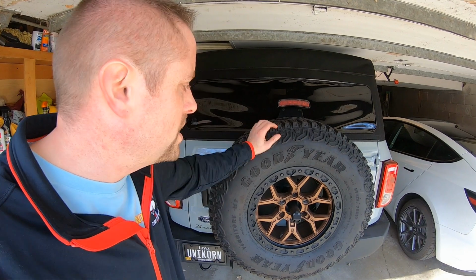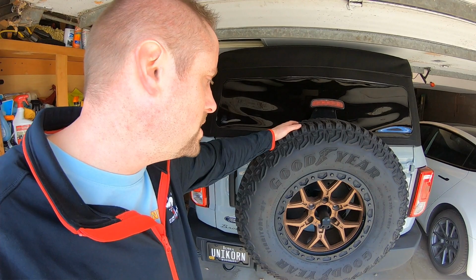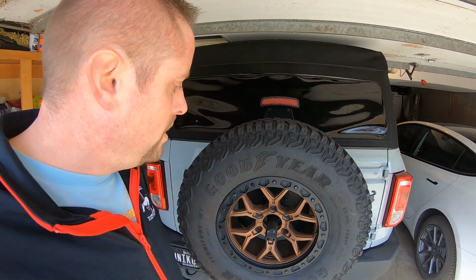But we will use it this way, and I guess if we got some bigger wheels or tires, we'd be all set because we can move this out and still have plenty of space with this adjustable mount.